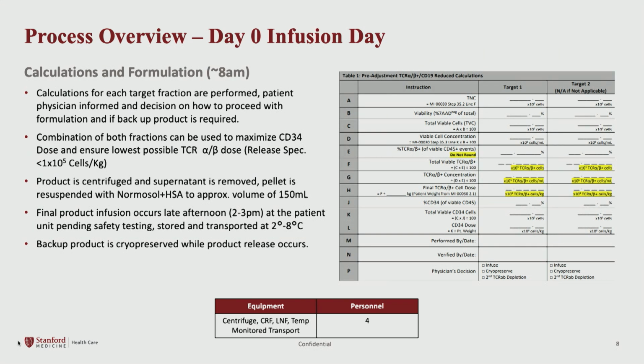The next day, after we receive the results of flow cytometry, my team will come in and they're going to start completing the calculations you see on the right-hand side of the screen. When we get the TCR alpha beta dose and the CD34 dose, again, we're going to contact the physician and we're going to advise them on those doses. From there, they're going to decide how we proceed forward with manufacturing.